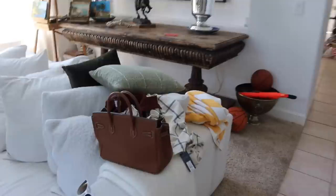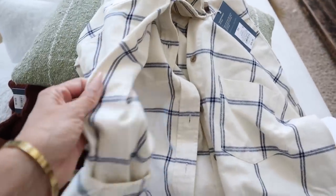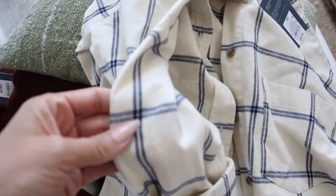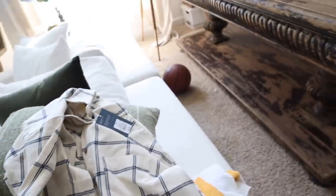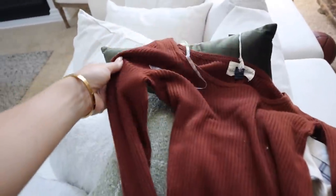And look at these cute things I got from Target. I just thought this was so beautiful and just lovely. It's like blue and cream. And then this little work dress for fall. I thought this would be nice with just some black boots. I thought that was really pretty.